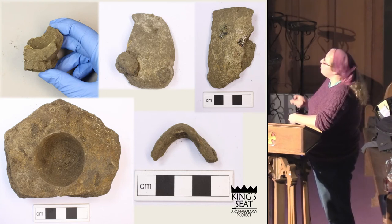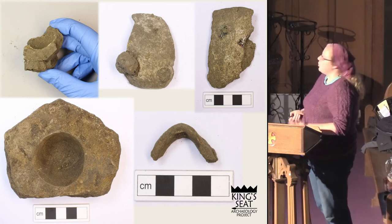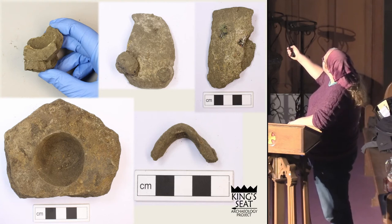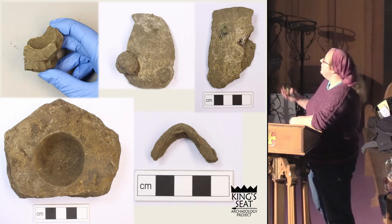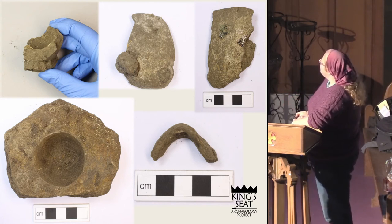But what we don't know for sure yet is what metals are being worked. What we'll have to do is a process called XRF analysis, which will hopefully give us a sense of the elemental composition of the metals in these little vitrified metal residues on some of the fragments, and we'll be able to say with more certainty whether we have bronze, copper, silver, or different metals being represented in this process. So we've got lots of different types of things going on.